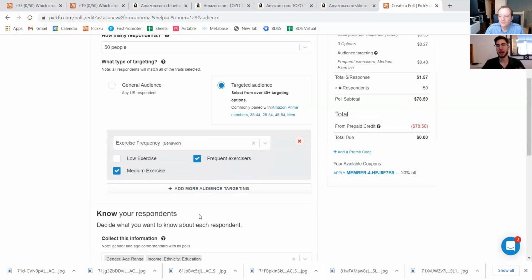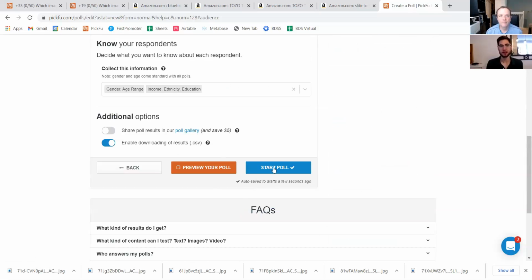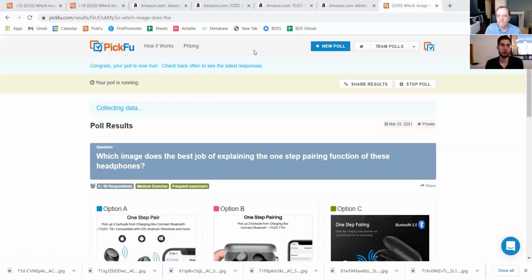Let's just assume, I'm not saying that this is the case, but let's assume I'm really trying to target these as workout headphones, or I'm trying to compete, and my niche is that these are going to be workout headphones. So yeah, I'm going to put those in, and I'm going to start the poll. And so basically we'll come back and fast forward to the future and see how these do. I'm excited to see them.